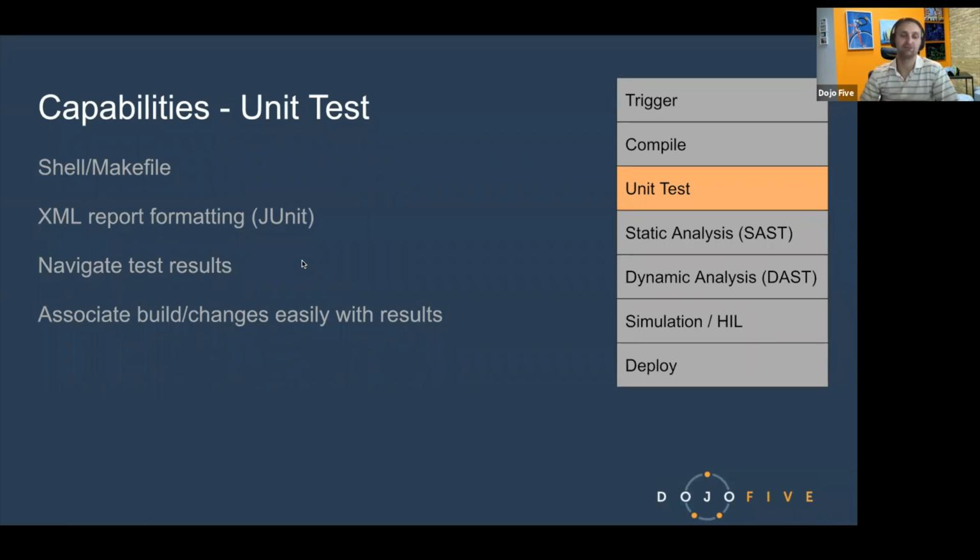Some of these tools allow you to navigate the test results easily. Others, basically it's like, have fun downloading the XML file, or you end up digging through the console logs. Associate build changes easily with results. So that's again, like, what change do we make on this particular unit test that caused us to fail the build?